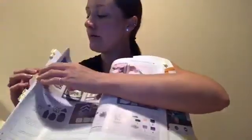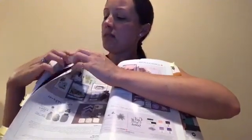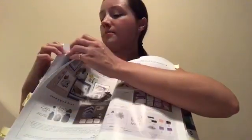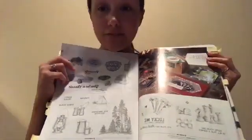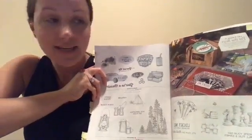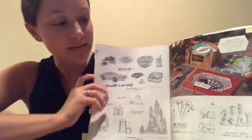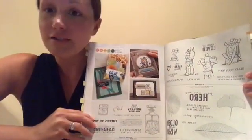All right, moving along, we're going to get into the stamp sets. A lot of stamp sets are traditionally feminine, and it can be hard to make traditionally masculine cards. And of course, we have Father's Day coming up, and you may have men in your life that you want to make birthday cards or other things for. And so on page 28, it says, let's hear it for the boys. And it has some traditionally masculine stamp sets from page 28 to 33. So I just wanted to point that out because that can be hard to find.